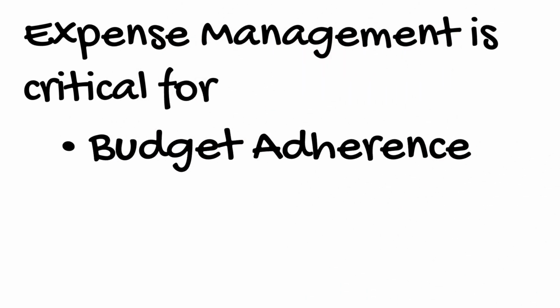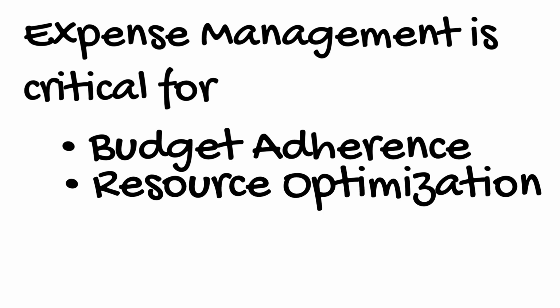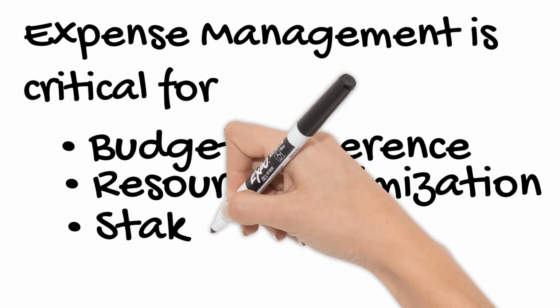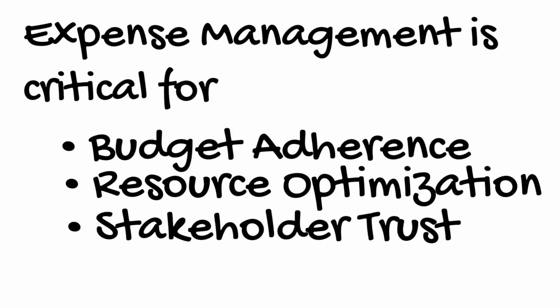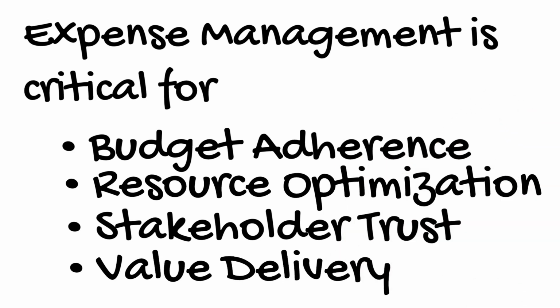Staying within budget ensures the organization and products are financially viable and sustainable. Understanding expenses helps teams allocate their resources efficiently. Transparent expense management builds trust with stakeholders, investors, and customers. Knowing the cost involved allows teams to effectively prioritize and manage their Lean Agile cash flow. See my other video on this topic.